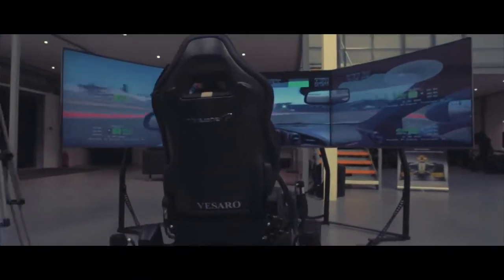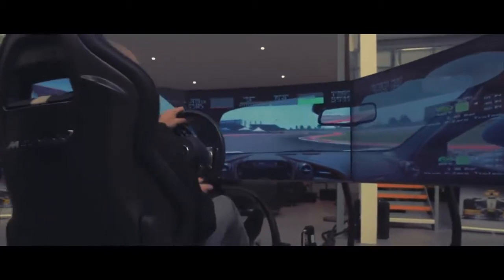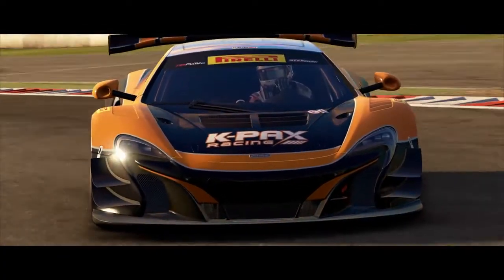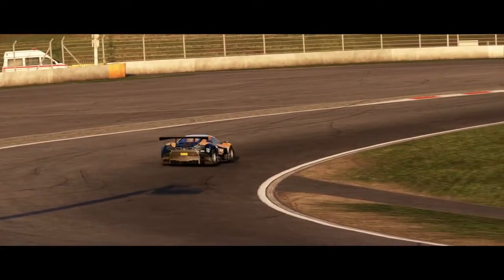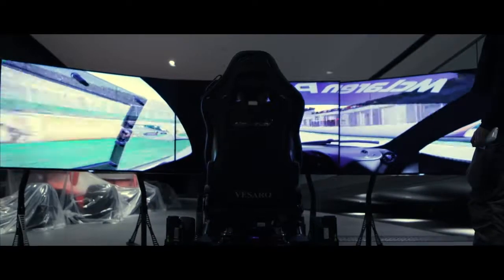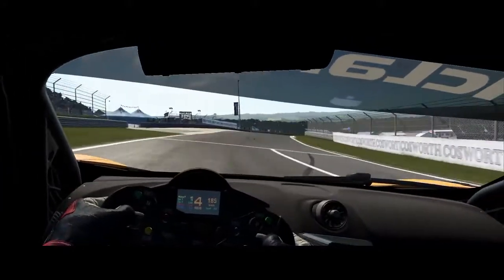A month later I drove the game, and actually there was massive progress on some of the other McLaren products in the game. So there's an F1, there's a 650 GT3 car, everything basically that McLaren has. For instance, the GT3 car around Brands Hatch felt exactly the same. So it gave me loads of confidence that we could get there.